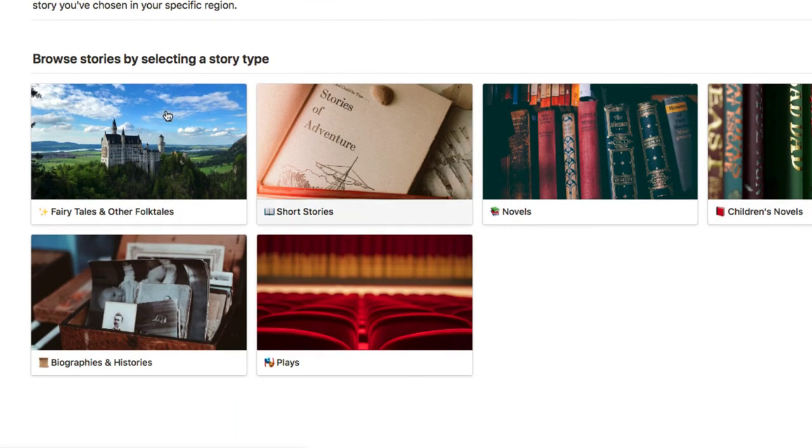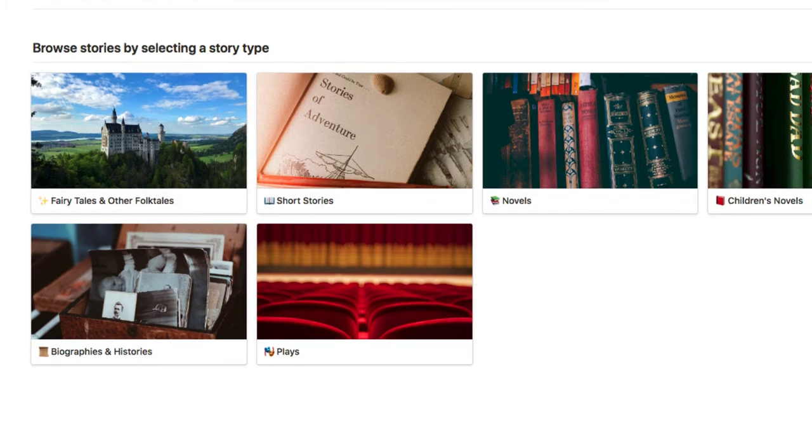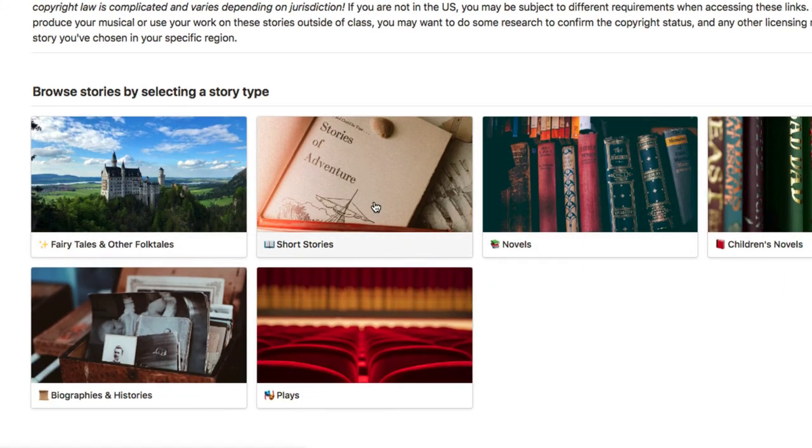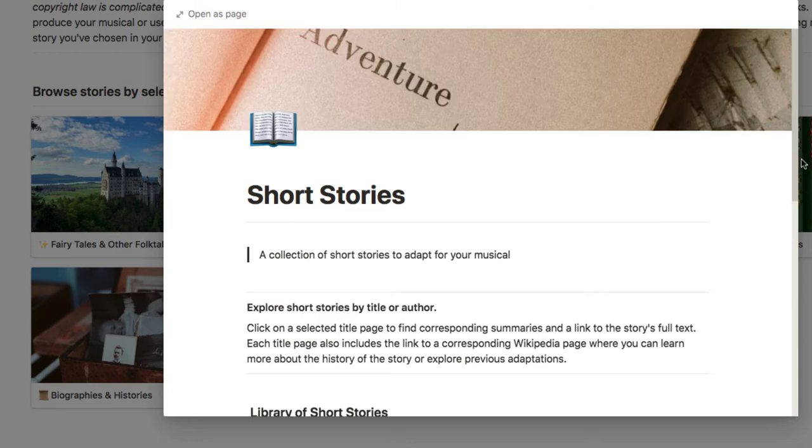Select by story type: fairy tales, short stories, novels, children's novels, and so on and so forth. Because obviously you're going to want a theme for your musical, and there's some really good resources in here. Like I said, short stories. Let's just go in here, for example.